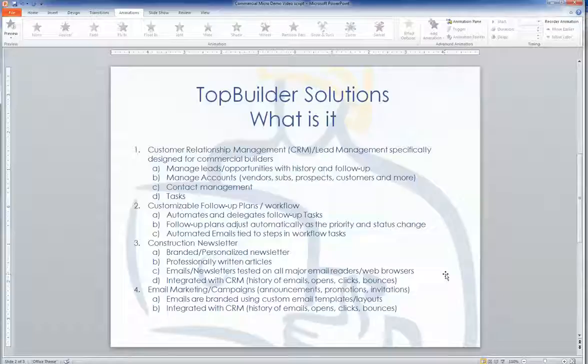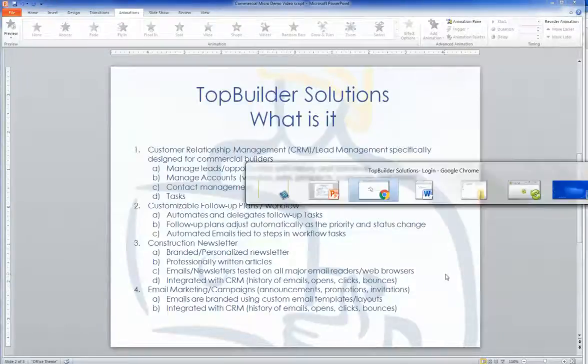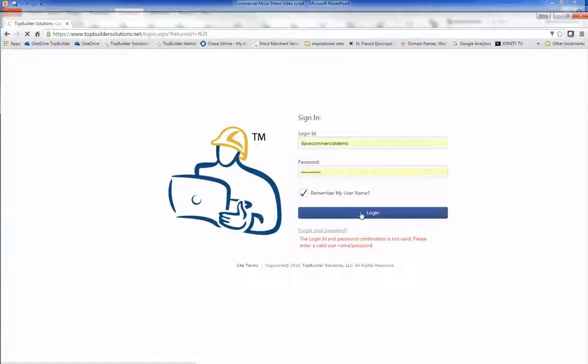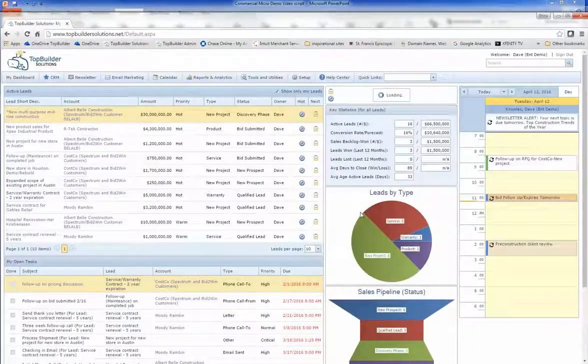Okay, so let's see it in action. What I'm going to do is log in to our demo account, and what you'll see real quickly is our dashboard. For the demo, I'm going to walk you through the menu options so you can see all the different features at a glance, and then I'll go into a little bit of detail on each one of them without spending too much time on them. And of course, if you want to see more or if you have questions, you can call us, and there's a slide at the end of this on how you can reach us.